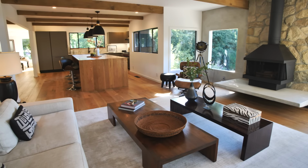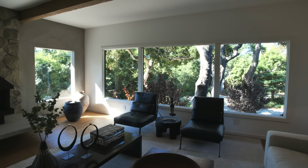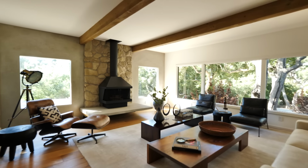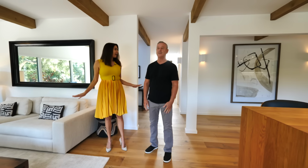When you walk through the house, you're immediately hit by the open concept. The living room is very comfortable and relaxed. And you have panoramic views of the setting through walls of glass throughout. So it's really, really special. Look at this space. Nice, very wide, nice, open. How do you like an open concept? This is my perfect room. Perfect, okay. Yeah, this is the perfect room.